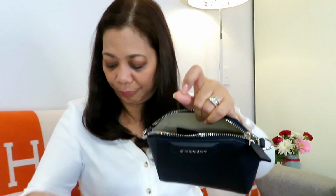It's beautiful. So this is the strap. It has a long strap. It is leather, and it has 1, 2, 3, 4, 5 holes that you can adjust. It's beautiful. I am going to do a separate video on this bag, so watch out for that.